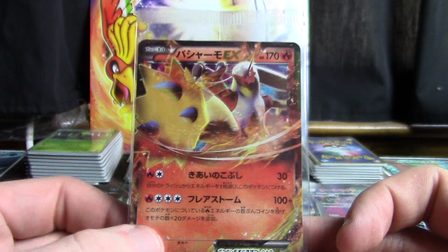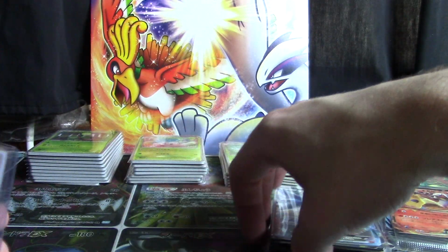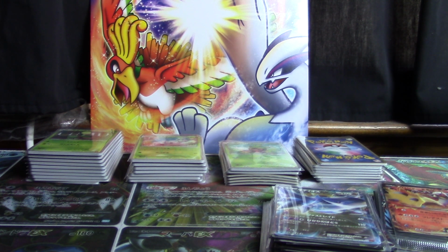Still got a lot of these hanging around. I think I've unsealed pretty much all of them, just because it's difficult to ship cheaply for people if the card is still in that packaging. So let's move on to... You know what? We're going to sort this out because I want a particular card to be last. Hordon. Yeah, that one's going to be last.